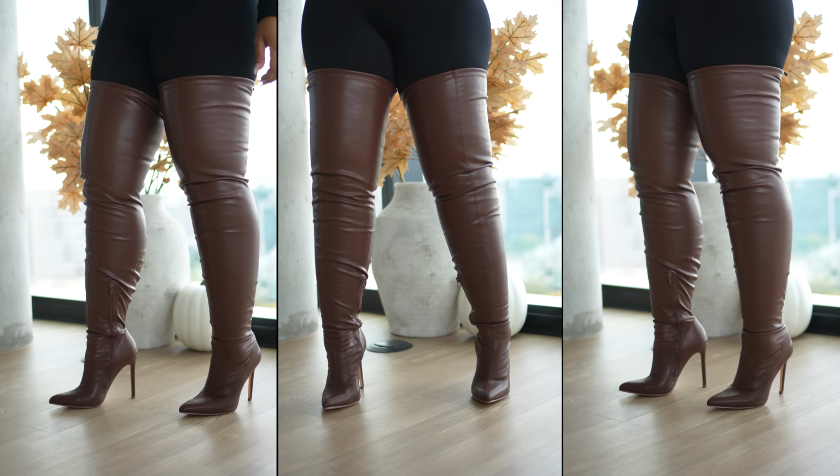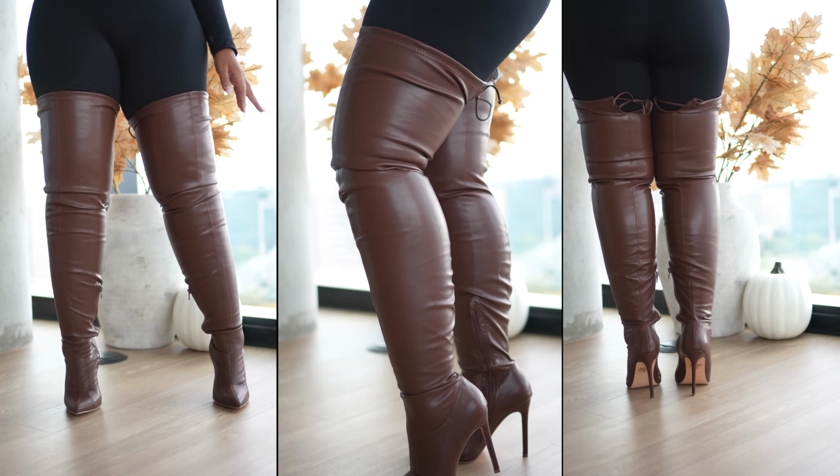But anyway, I am super excited about this last pair, again from a store that was unexpected, that I haven't purchased from in a long time. They consider them over the knee boots, but honey, these things are thigh high boots, girl. These are the stepping out boots. These are the go get 'em boots, honey.